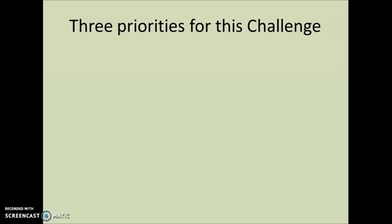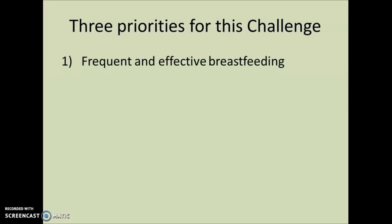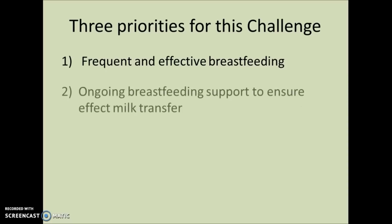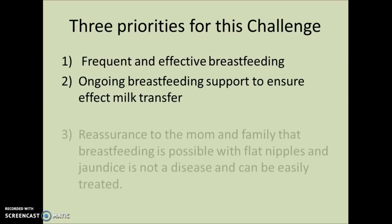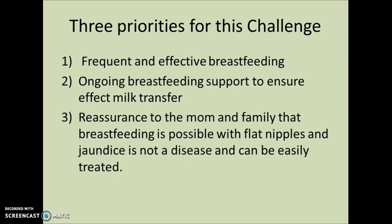It is essential to be in contact with the midwife or GP when you notice signs of jaundice. Three priorities for this challenge, for both mom and babe, are first, frequent and effective breastfeeding. Second, ongoing breastfeeding support to ensure effective milk transfer. And third, reassurance to the mom and family that breastfeeding is possible with flat nipples and jaundice is not a disease and can be easily treated.